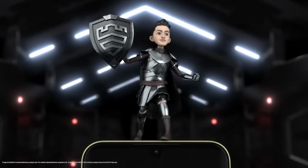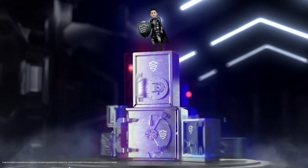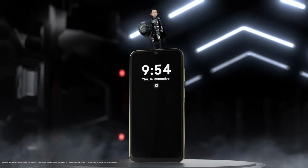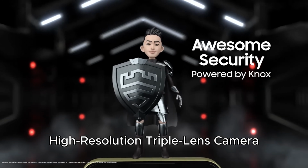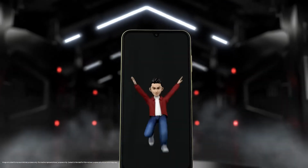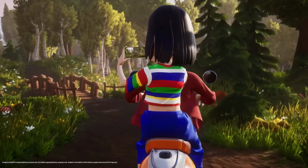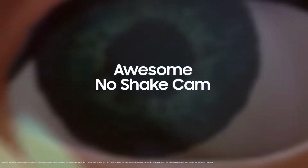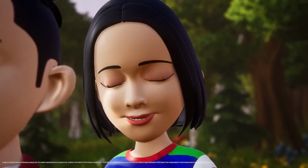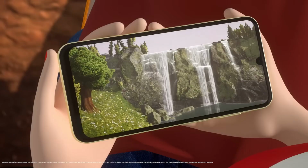Now when it comes to capturing moments, this Galaxy phone has you covered with its high-resolution triple-lens camera setup, including a 50-megapixel main camera for detailed shots. Worried about storage? Don't be. With 128 GB of internal storage and expandable options up to 1 TB, you can keep all your photos, videos, and files easily accessible. But that's not all.